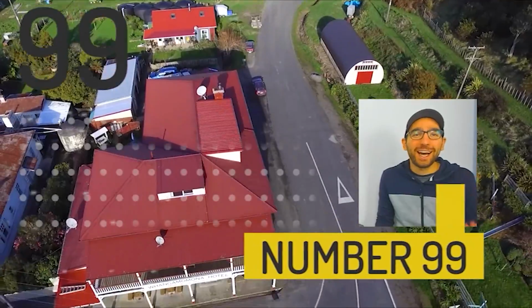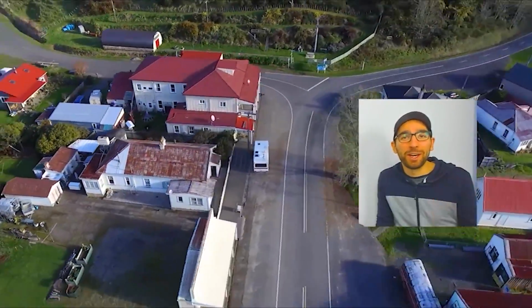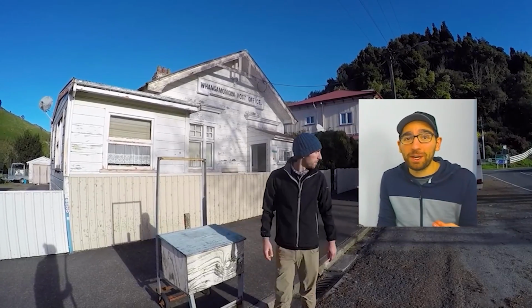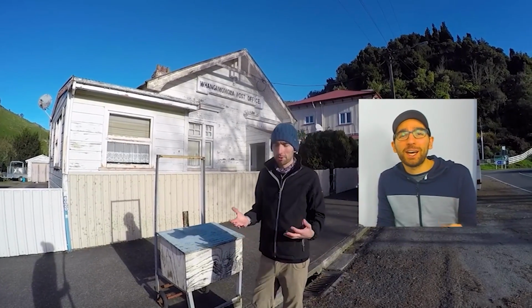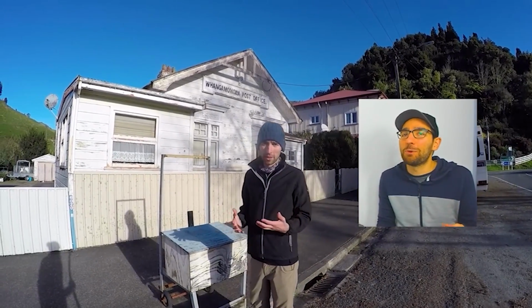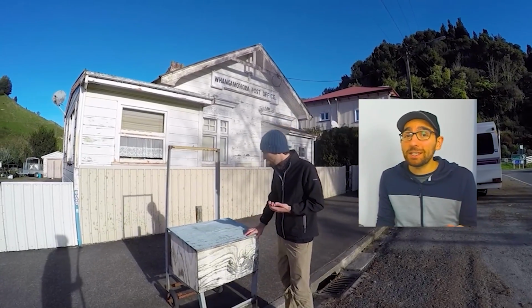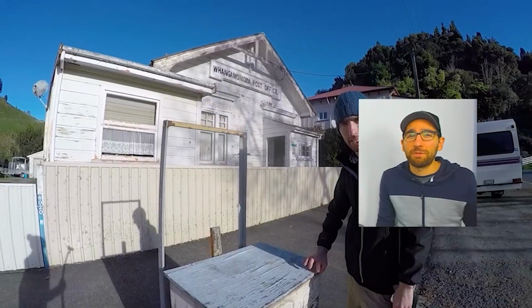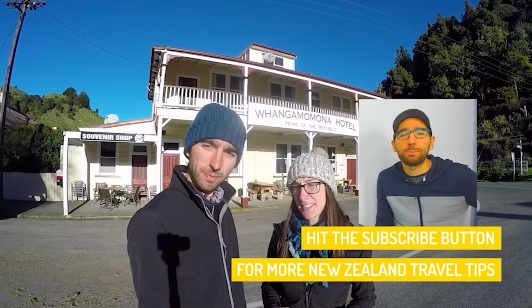At number 99, we have the Republic of Whangamomona. Did you know that within the North Island of New Zealand there was an independent republic? Well, the small town of Whangamomona, there's a kind of quirky story behind that. And its president once was a goat. So it's worth checking out just for that fact, isn't it? I mean, you can get a passport stamp, it's quite fun.